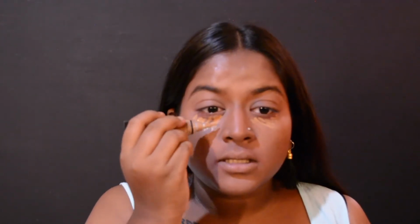So now I'm just going to highlight my face with my concealer. I'm using my concealer just to highlight all the parts that we did not contour.